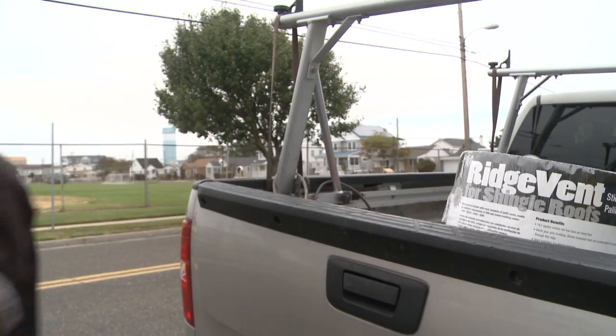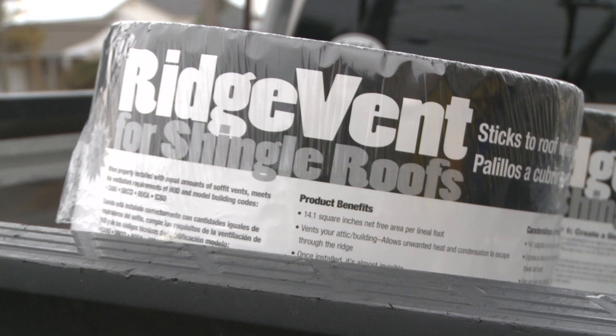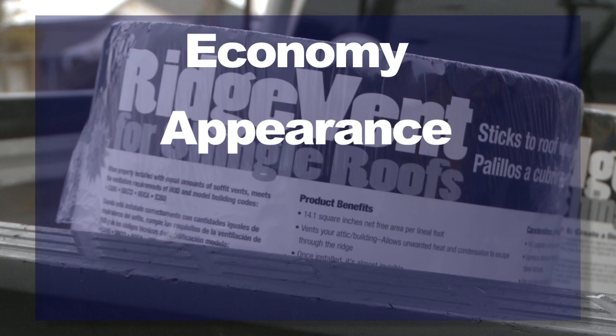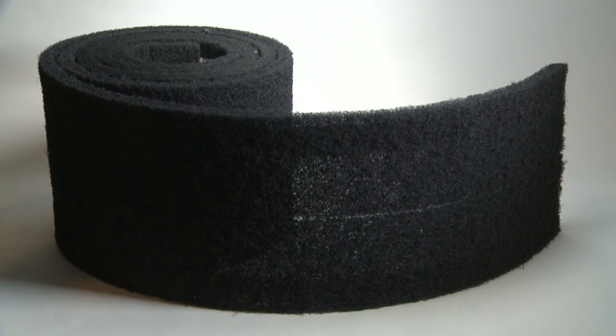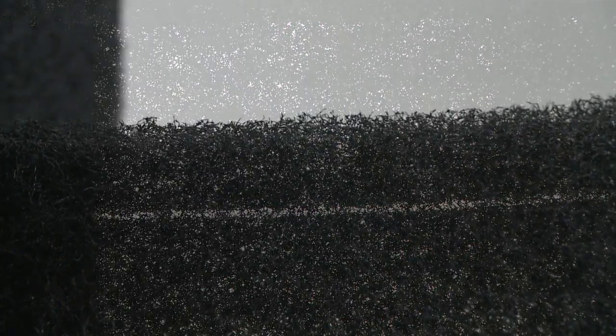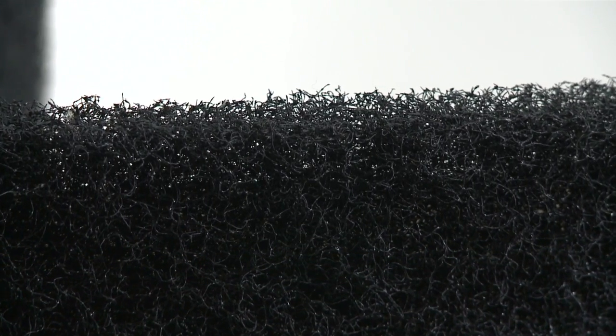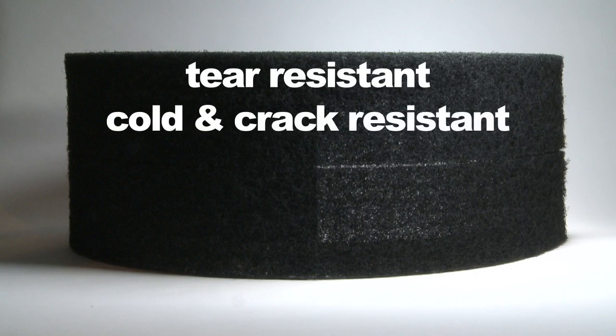Of all the ventilation possibilities available, the Ridgevent provides the best solution in economy, appearance, performance, and ease of installation. The Ridgevent is a non-woven polyester matting that acts as a proven barrier to rain, snow, and insects, while permitting continuous uniform airflow from the soffits through the Ridgevent. It has great tensile strength, making it resistant to tearing. It is cold and crack resistant.